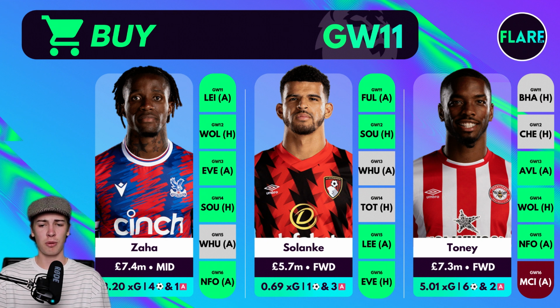Ivan Toney is the 3rd buy option on the list, another very good forward option to have in the squad. He's probably a slightly upgraded version of Solanke, so if you do have extra money in the bank, I would recommend spending £7.3 million on Toney, as his underlying stats so far this season have been extremely impressive.